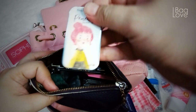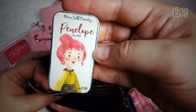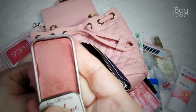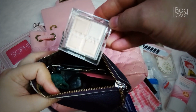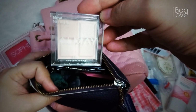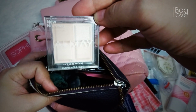and I also have a clay blush here, clay blush from Dear Self Beauty. Let's open. This is the color, lovely pink, nudish color. And then I also have some nude, what do you call this, eye makeup, eyeshadow color.